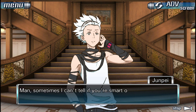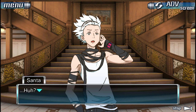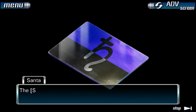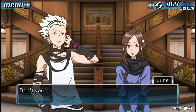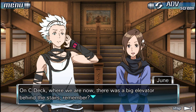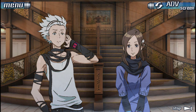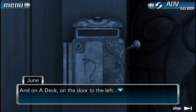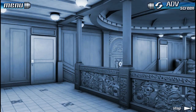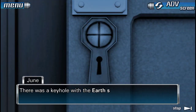Man, sometimes I can't tell if you're smart or just lucky. Huh? This. The Saturn key card. And the Earth key? I'm lost. Don't you remember, Santa? On C deck, where we are now, there was a big elevator behind the stairs, remember? And next to the elevator, there was a card reader with the Saturn symbol on it. And on A deck, on the door to the left, there was a keyhole with the Earth symbol on it, I think.